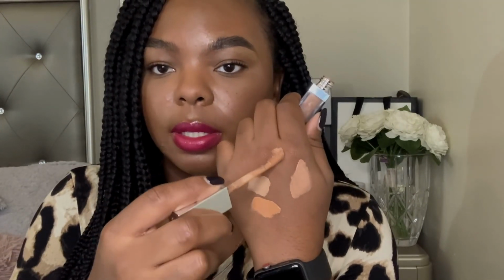Now the only thing with this concealer, the shade selection sucks. I might be lying by saying they have 15 shades. I believe it's somewhere between 12 to 15. There are not a lot of shades in this concealer, but if you can find your shade, I would highly suggest you pick this up. You will not be disappointed. And this is a very creamy concealer. Let me show y'all what it looks like.